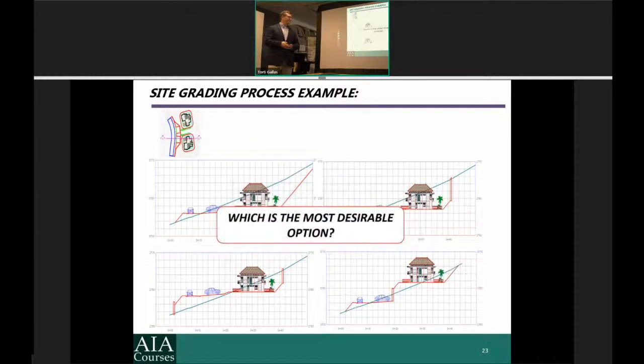So I guess the point is there isn't really a better answer. You know, if I was living here, I don't know about you guys, I would probably want this one, so I could just walk straight in from my car, not have to climb some stairs. But it really depends on the product and how much effort and engineering we really want to put into the earthwork analysis.